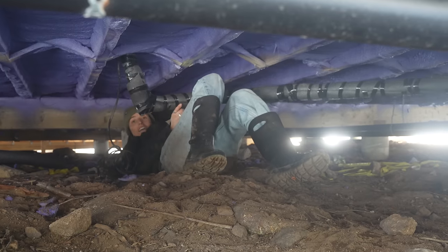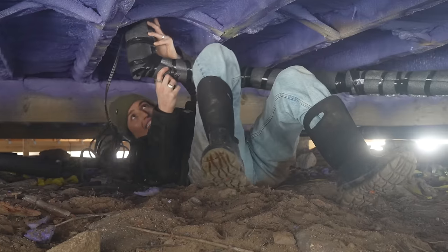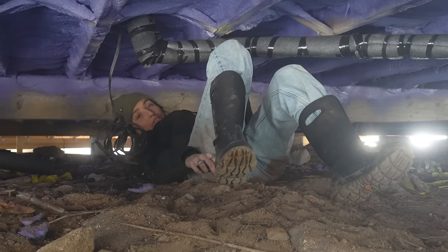Double layer of insulation, heat trace, and now I need plumber strapping, decking screws, and a driver with a Phillips, please.